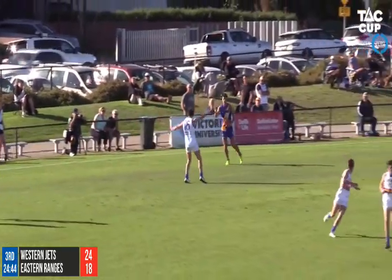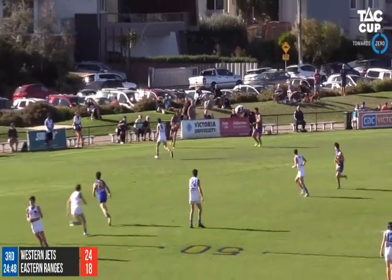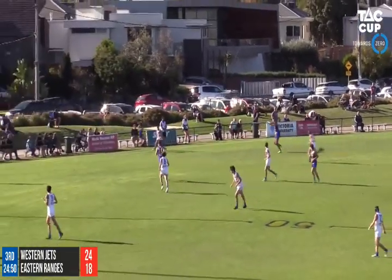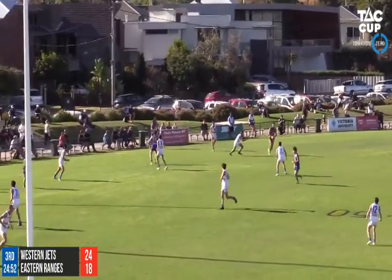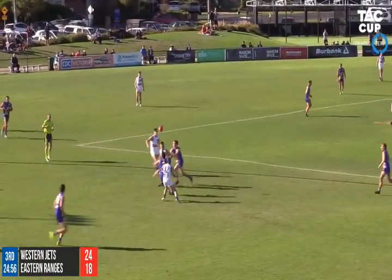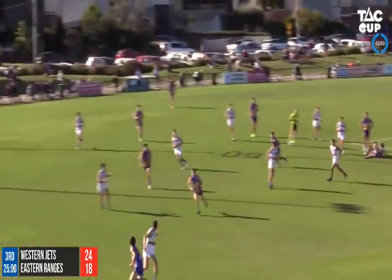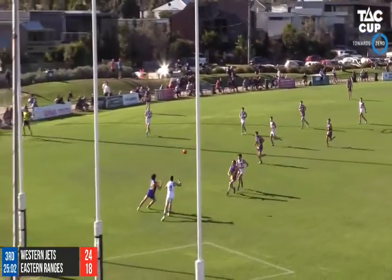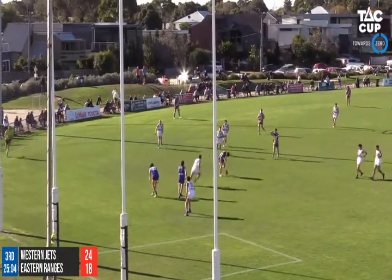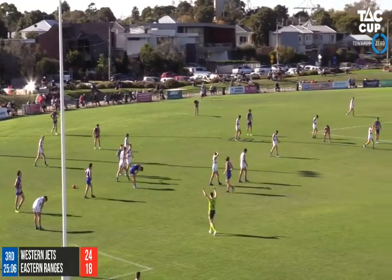Need to be urgent here. Right in the shadows of three-quarter time. They've had the majority of play, just haven't had reward on the scoreboard. Emerson, nice evasive skills. Kicks it to the top. Again, ball bouncing, bit of chaos. Rudick around the corner. Needs a mark. Oh, siren sounds. Siren sounds, three-quarter time.